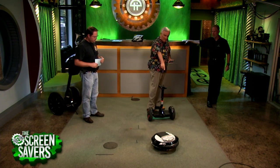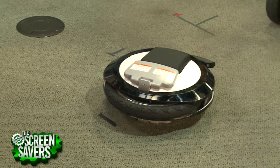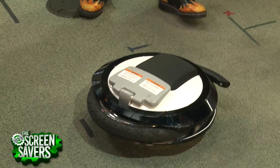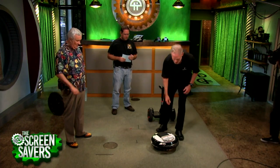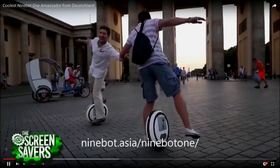Wow, that is cool. Now, what is that? Here, I'll give you your phone. This is the Ninebot 1E Plus. It looks like a Roomba. Can I ride this around? Well, here's the thing. The older we get, the longer the learning curve. This is for the millennials. Do we have any millennials? That's why I don't ride it. Oh, yeah, this looks dangerous.